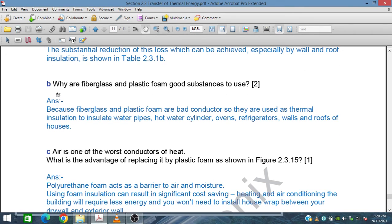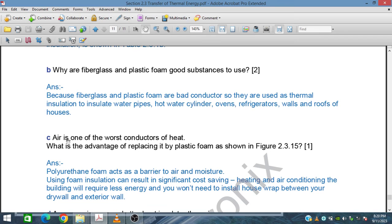Why are fiberglass and plastic foams good substances to use? Because fiberglass and plastic foams are bad conductors or good insulators, so they are used as thermal insulation to insulate water pipes, hot water cylinders, ovens, refrigerators, walls and roofs of houses. So that's why it is a good thermal insulator. Air is one of the worst conductors of heat.